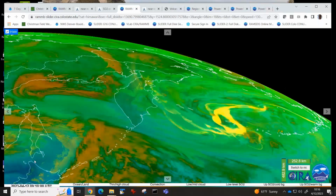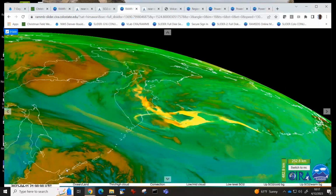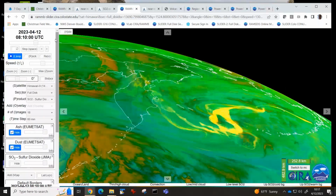And so I have a question. What do people think this is based on some of the other things we look at? In the lower left corner here. I know the answer.